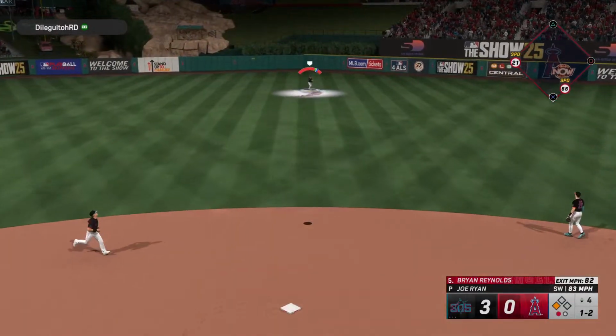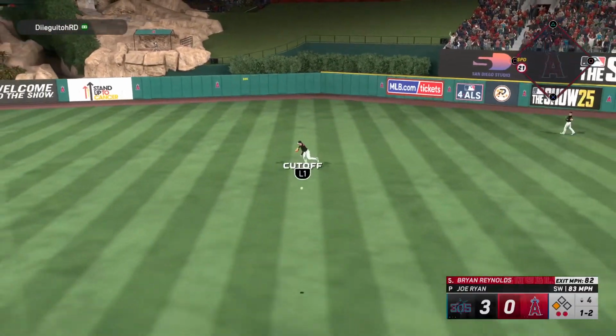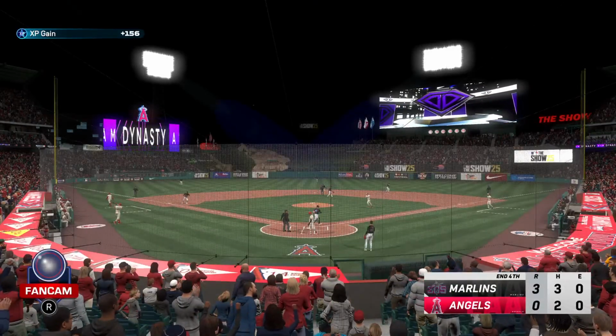That's out to center field. Crow Armstrong should have it. Makes the grab. Runner tags for home. The tag gets him. And it's a double play to end the inning.